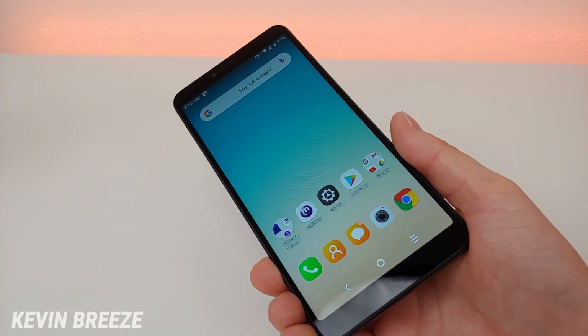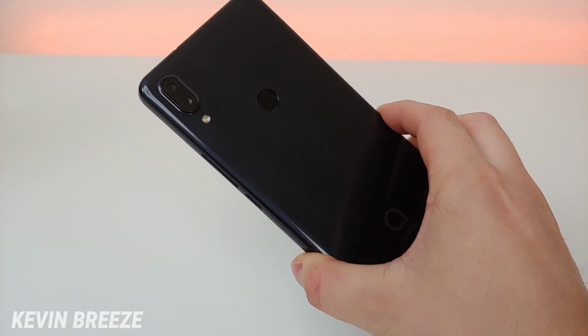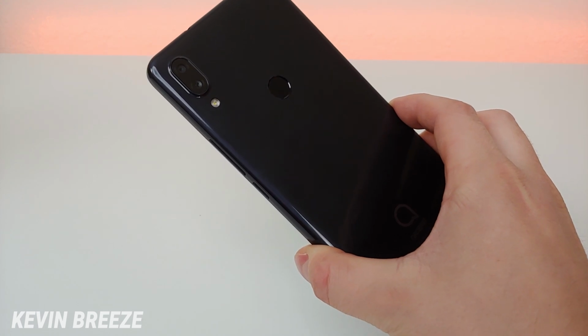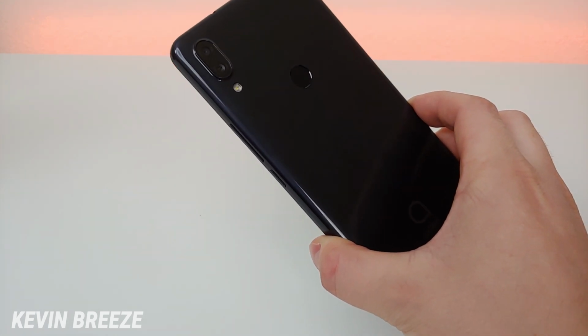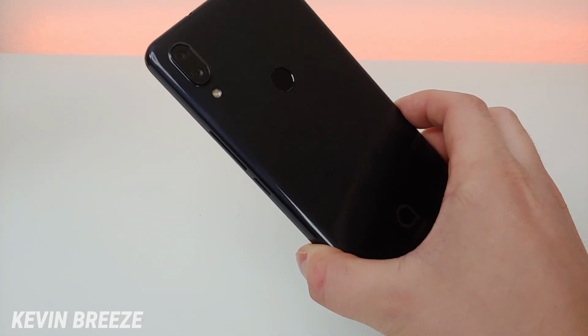Another disadvantage with the Alcatel 3V is that there's no wireless charging with this device. Now for budget phones, that's usually expected. A lot of them do not have wireless charging. But if Alcatel had implemented wireless charging in this phone, then I definitely think that would have been a feature that would have made this device really stand out from its competition.